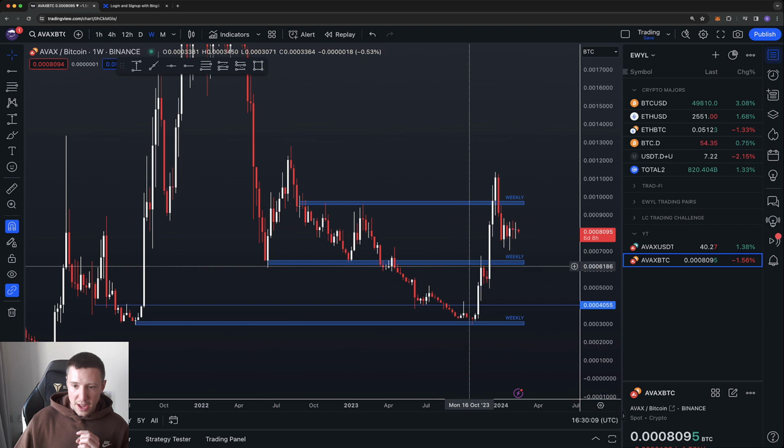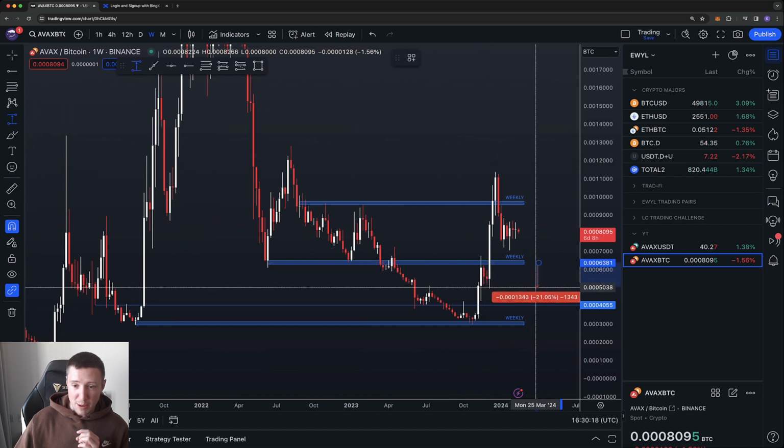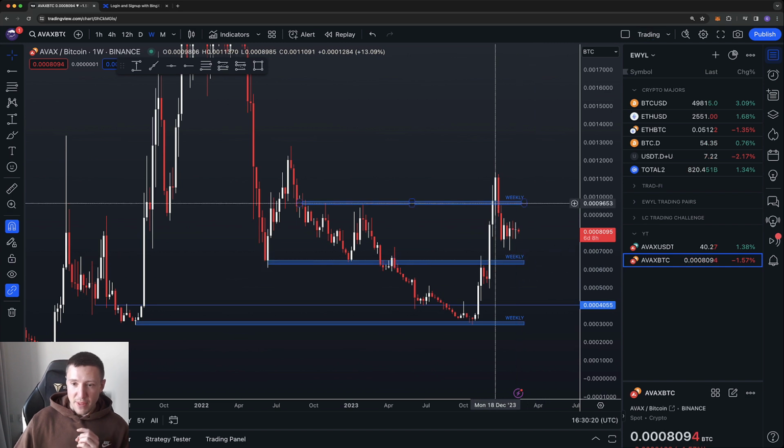Bounced up, talked about this level as a potential profit taking area at 6,000 sats. You can see, tagged it, retraced a little bit. Where did we come down? Had about a 20% retracement, not too bad at all. And then I talked about this.